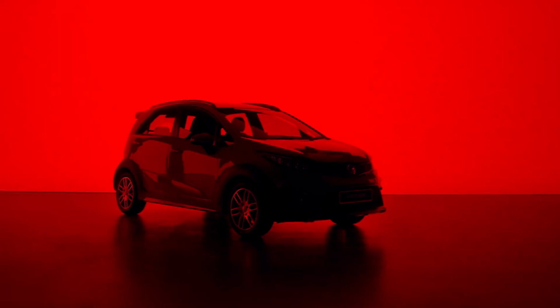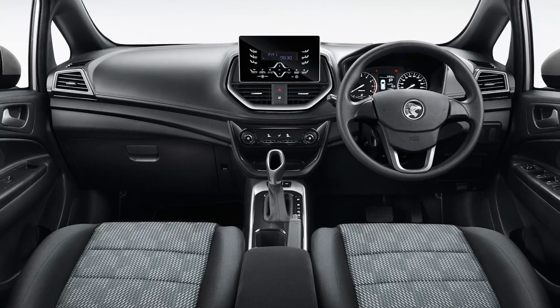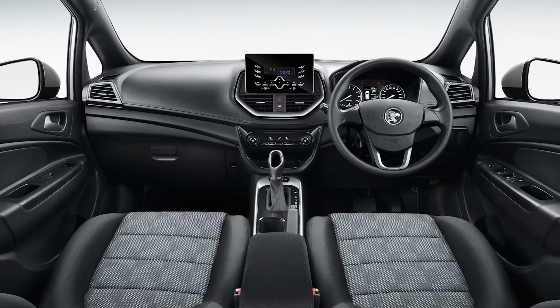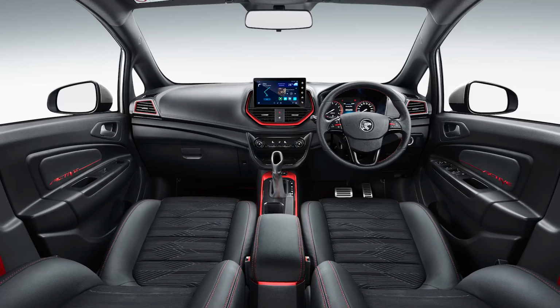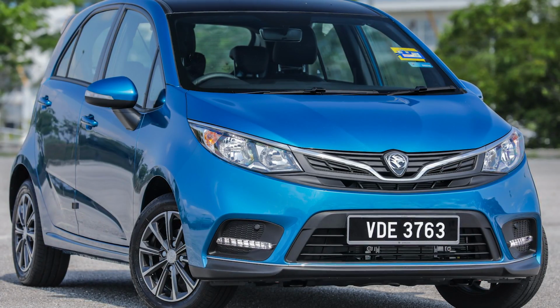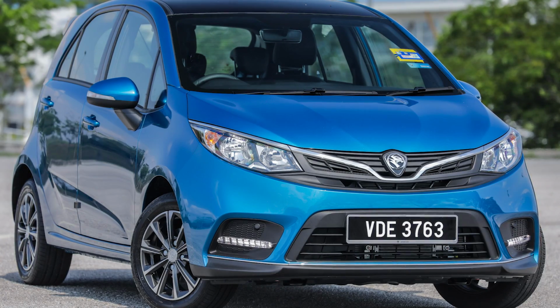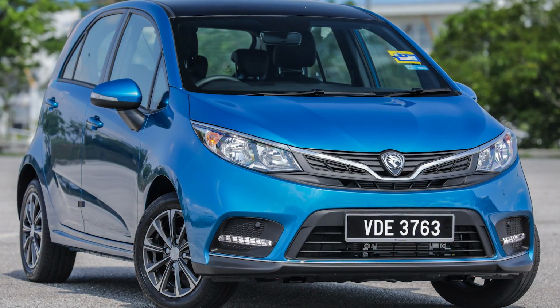So now the last thing we haven't talked about is pricing. The 2022 Iriz now starts from just over 40,000 ringgit, going up to 54,000 for the top spec active. That starting price has gone up a fair bit as the previous Iriz came in from just about 36,000 ringgit. But again, remember that was for the manual version.